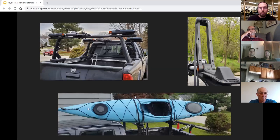So this is the J style. It's the one I like. That's what Class 4 on the back of my truck, and I prefer the folding one because it's just clean and it's not there when you don't want it to be. So you're not driving around with antlers all the time.